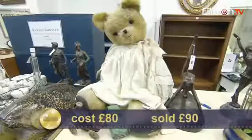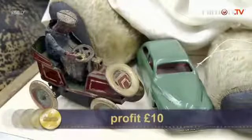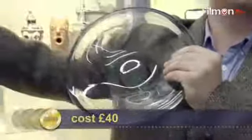£50 for the lot to start it quickly. £50 and bid for the lot. 55, 60, 65, 75, at 75. No more for the lot. 75, 80, 85, 90. Gentleman in the back at £90. At £90 for the lot at 90.